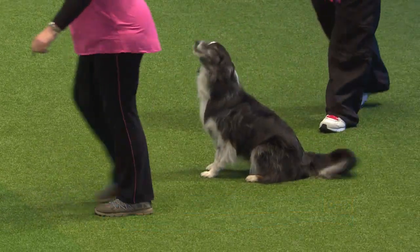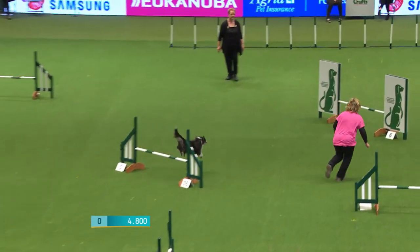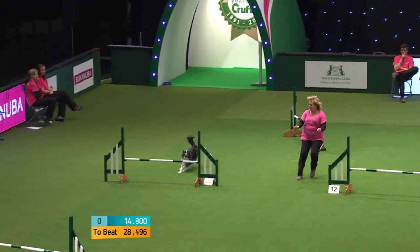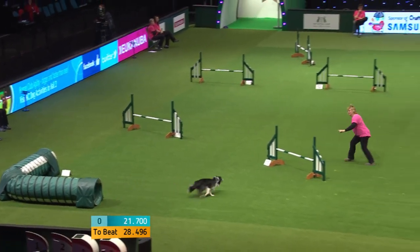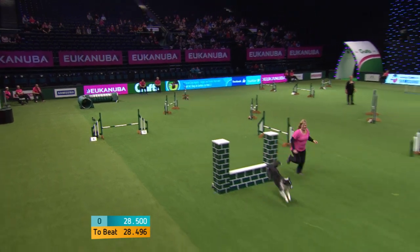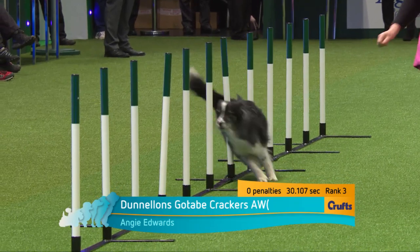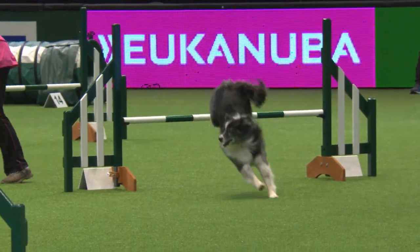Okay, so now on the line we have Angie Edwards. This is Flossie, miniature Australian Shepherd dog. 8 years old. In the tunnel. Fourth time at the Crufts. Taking the option through the middle there into the tunnel. Got to cross over. You've got a right turn coming up. Another right turn there, two to go. Come on, Angie, go on. Ooh, good round. 30.107 on a clear round. Goes into third place. Well done. So we've got three dogs to go.